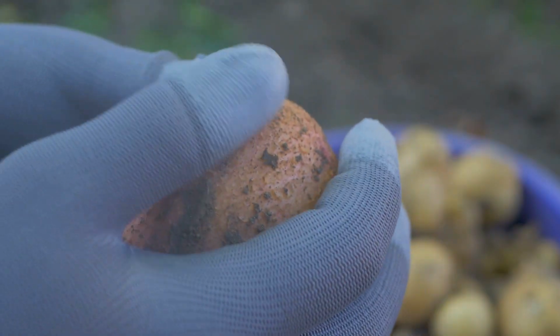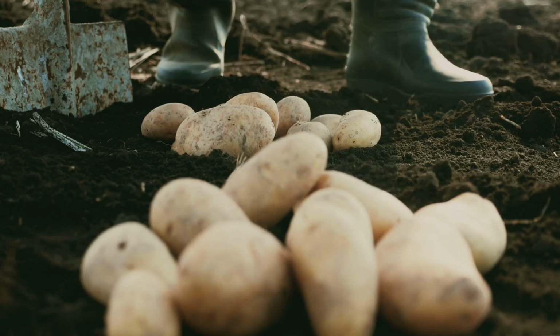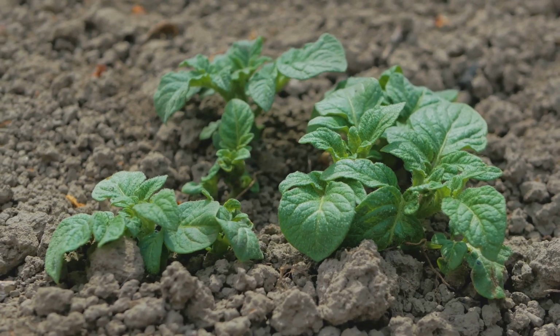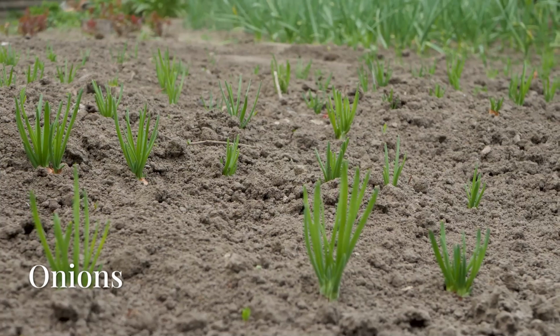Potatoes, a starchy, cool season tuber. Companion plants, beans, add nitrogen to the soil. Marigolds repel potato beetles. Horseradish deters pests and improves disease resistance.